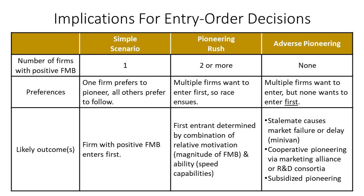And so if all firms have a negative first mover benefit, which can happen, for example, if there are market development costs to be paid, right? So if you're pioneering a new market category and you have to educate the public about what this product category is, and that's costly to do, and other followers can then free ride off of the expenses that you've paid to educate the market about what this thing is, then you can have a situation where all firms have a negative first mover benefit. They would all like to enter, but nobody wants to enter first.